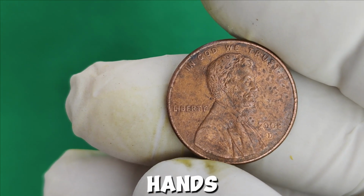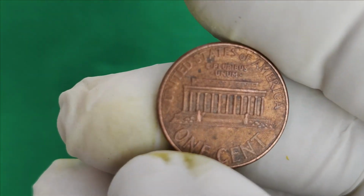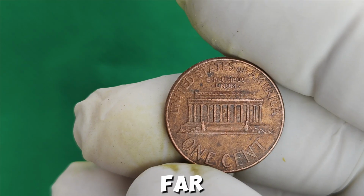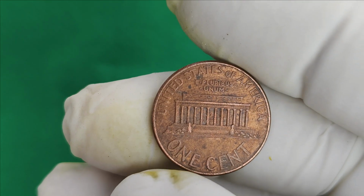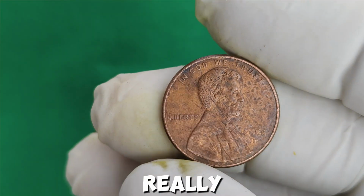version on your hands. Of course, the condition of the coin is crucial. If it's in mint state, graded as MS, then it could be worth far more than a typical penny. If it's a perfect MS 70 grade, you're looking at something really special.